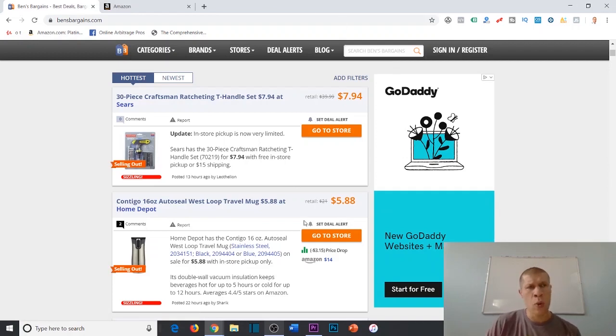When I'm on Bensbargains, one of the benefits is it tells you the retail price normally, right? So this is usually $39.99, and it tells you what you're going to get it for up here in the right in orange, with the actual coupon code that you're going to get. And it also sometimes will show you the Amazon price and actually have a link to Amazon for that product, like you'll see down here, but is not on this one.